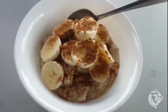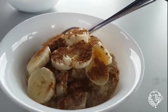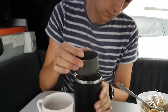This is the end product. A little taste of home. Porridge. Still waiting patiently for the coffee. And we really need it because we didn't have the best of sleep, because the van was literally shaking all over the place. Oh yeah, it's still rocking.